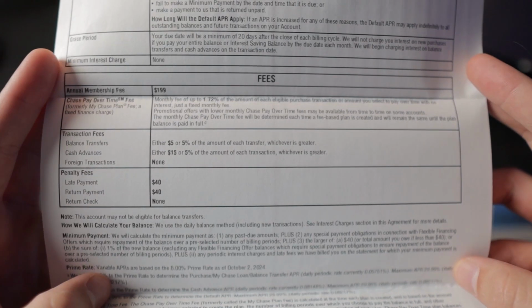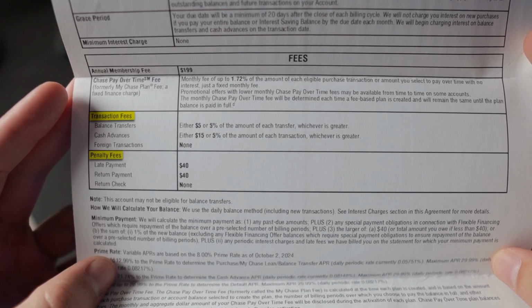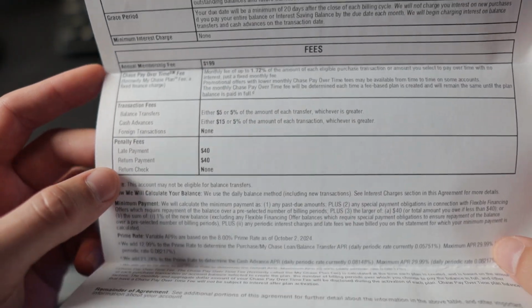And the only fee that I really care about is going to be the annual membership fee. All of these transaction fees and penalty fees do not apply since, once again, I'm not going to either be paying off my cards late or not at all. These don't matter. As for the transaction fees, the foreign transaction fee is all that I really care about. And it's nice to know that it has none, but I probably won't be taking this card in my physical wallet with me overseas. But hey, it's a good thing to have.